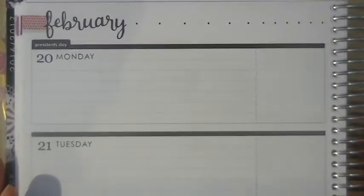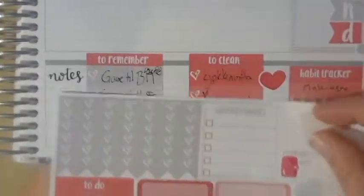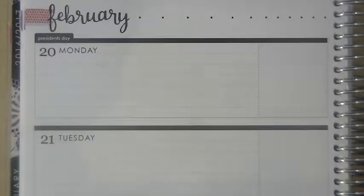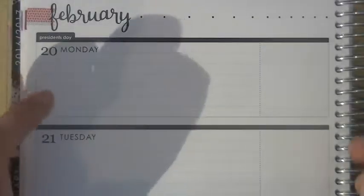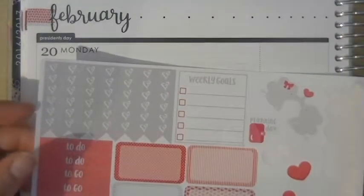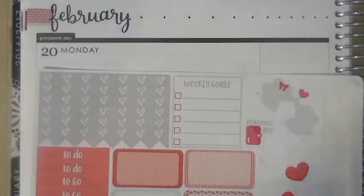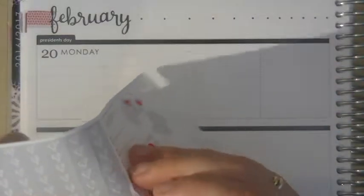I know, Monday. I was thinking that I might do sort of, because in my notes section, this is just stuff that I needed to remember, but I didn't see that I have a weekly goals box in the kit, and I would like to have the weekly goals box in my spread, because I have a few, and not just goals to remember or to clean. I have like ton of designing to do and a lot of YouTube to catch up on. I was sick last week. So I think I want to use this weekly goals box.